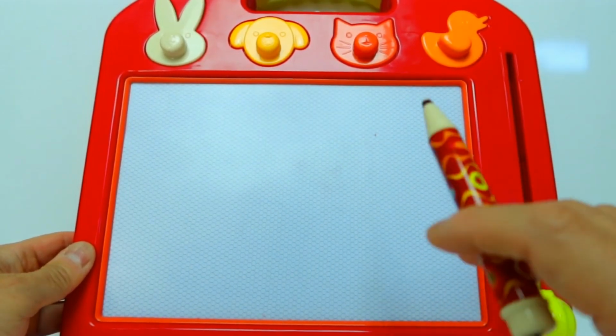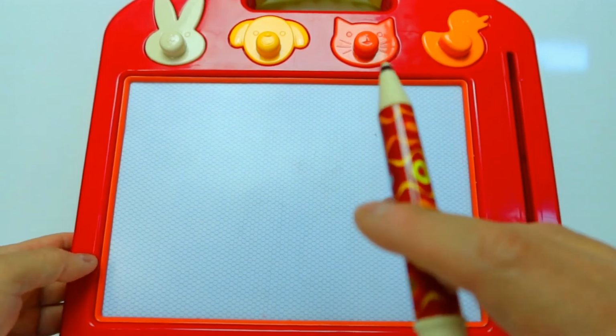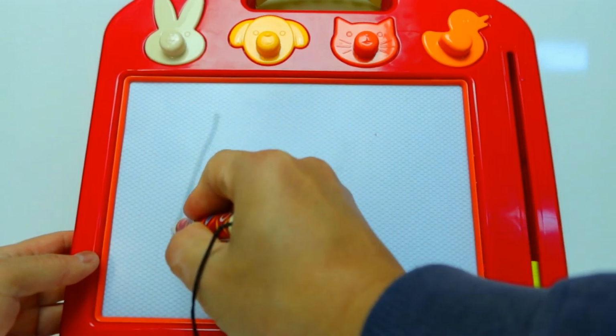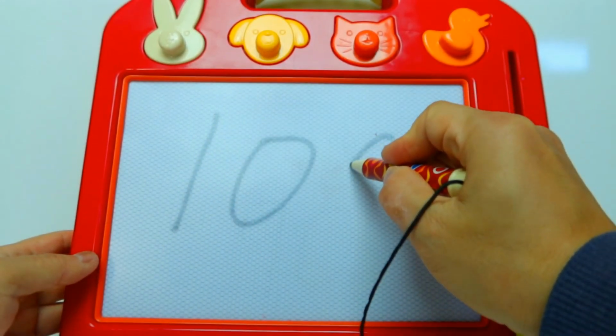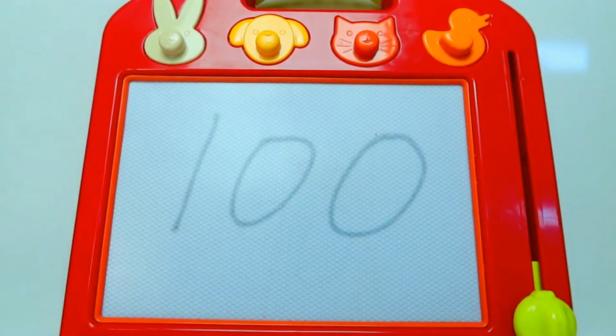The last number is gonna be the biggest number that we're gonna write today. It's gonna be 100. It's the smallest 3-digit number.